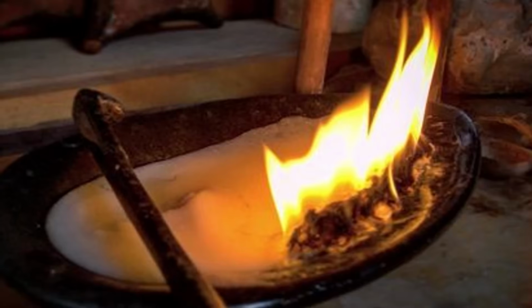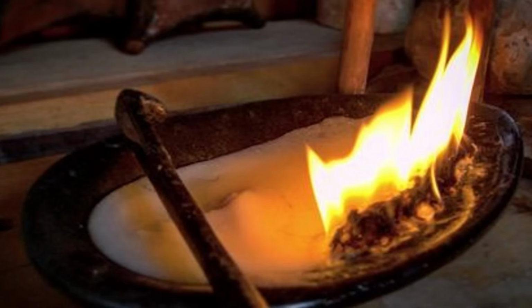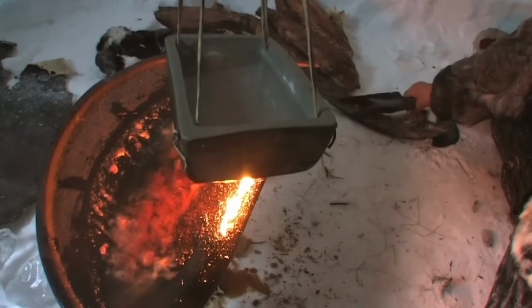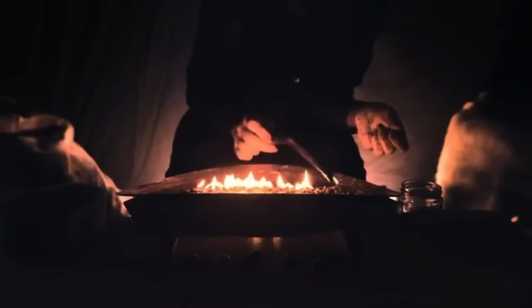The lamps are designed with a specific slope that controls the oil flow to the moss wick, providing steady, efficient burning. In a world before LED light bulbs and smart thermostats, the Inuit had created their own version of both, with the added bonus of never needing batteries or Wi-Fi updates.